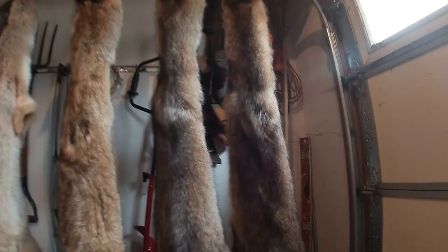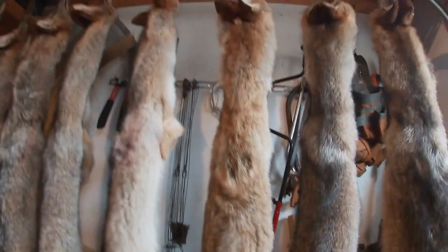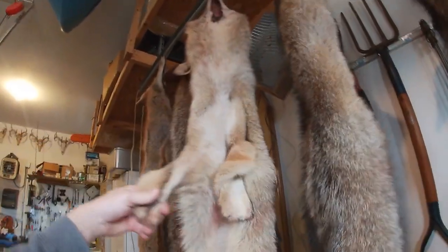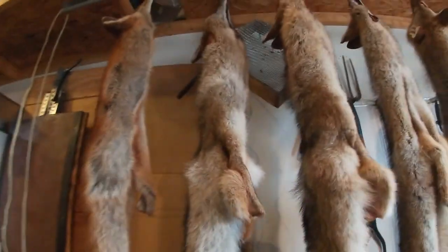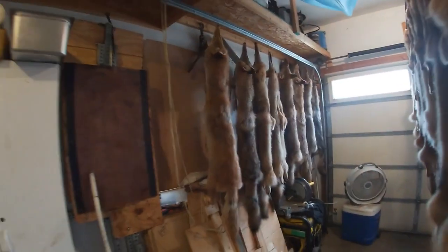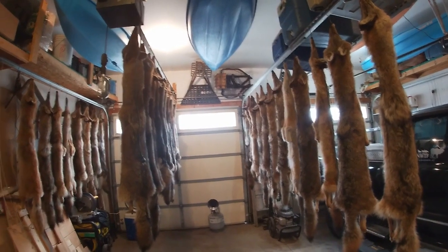Just some big coyotes. Some of these are huge. All of them, just beautiful. Look at these two. My God, those two are just freaking huge coyotes. Just beautiful. I'm so fortunate to have had the season that I had. So fortunate for all of you to come with me and be able to see this. And I'm just in awe when I stand here and look at what I did.